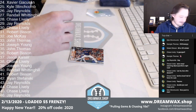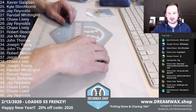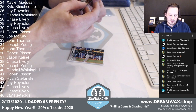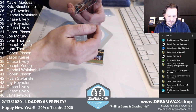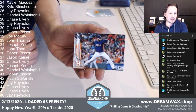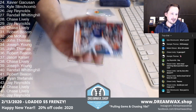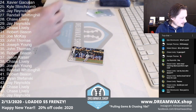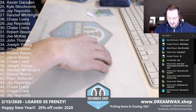I see a rookie card. Who knows? Maybe this is the next Verlander. Maybe this is the next Nolan Ryan. We've got Rogelio Armenteros for the Houston Astros. So a nice rookie right there for spot number 39, Joseph Young. File that away, see how he shapes up this year. Maybe you got a nice few bucks on your hand.